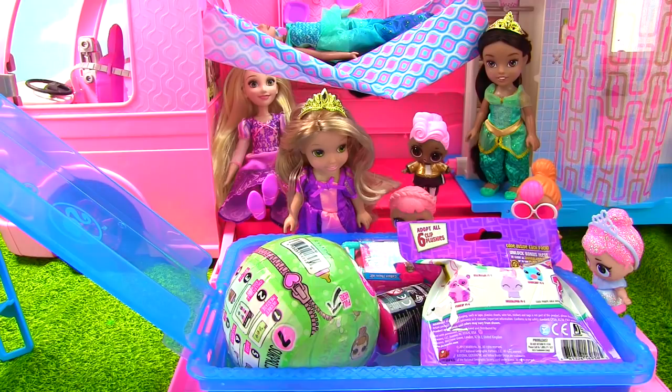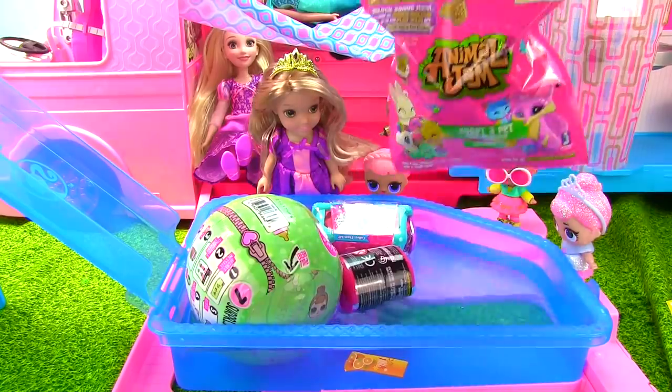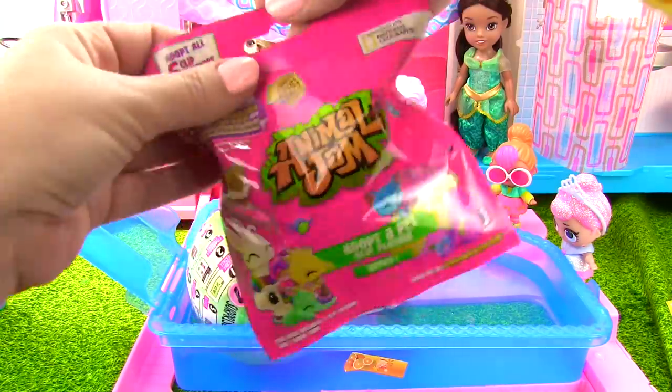There are so many awesome toy surprises. Let's open them up. Up first, let's see what we have. Something that's wet. It's Animal Jam. And it's Adopt a Pet Clip Plushie. Let's see which one we got.